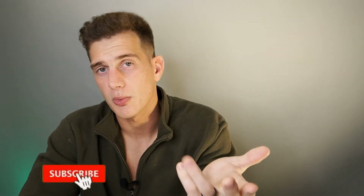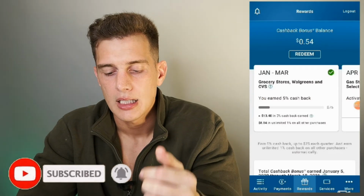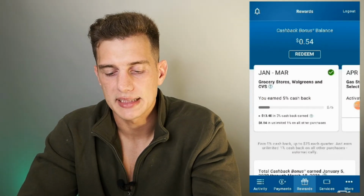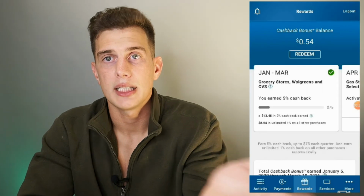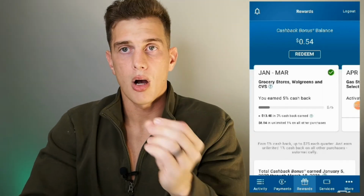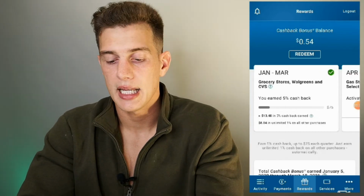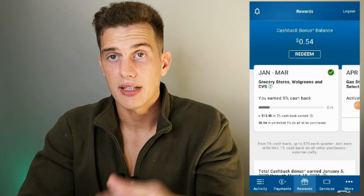So the rewards, how the Discover works, and it's popular with a lot of cards, is they have rolling rewards in like 3-month periods. So January to March, grocery stores, Walgreens, and CVS. Who doesn't need groceries, right? Ralphs, Save Mart, Safeway. All of that can work great, and you can just buy your regular food and get 5% cash back.